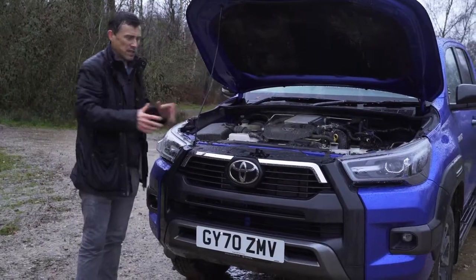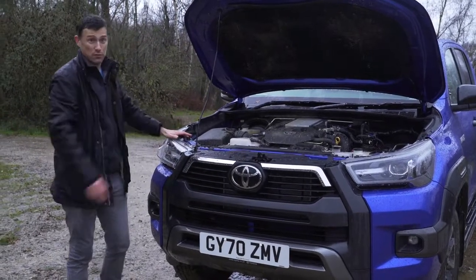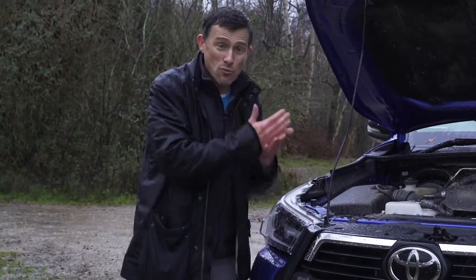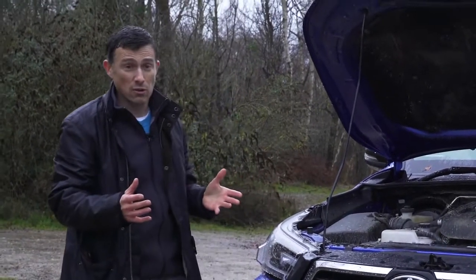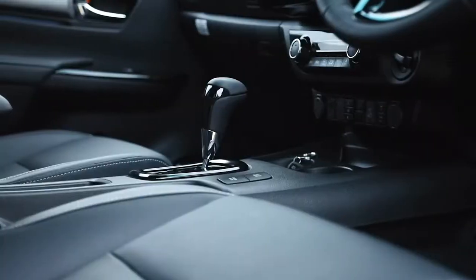Now this engine was actually previously available in Africa, but now we get it in Europe and they made it a bit more refined for us Europeans for some reason. You can also get the car with a limited slip rear differential that's electronically controlled. As ever, there is 2-wheel drive, 4-wheel drive or low range 4-wheel drive modes, and you can choose between a manual and an automatic gearbox. Let's see what this Toyota Hilux is like to drive on the road.